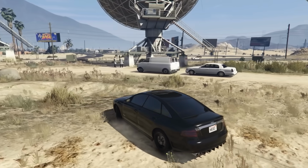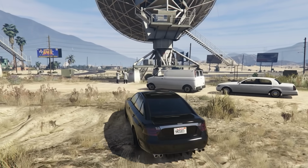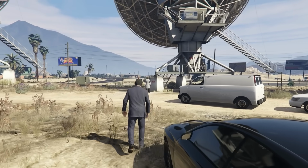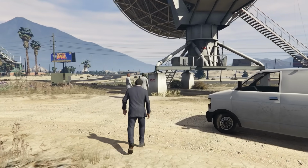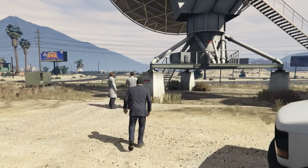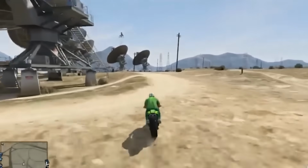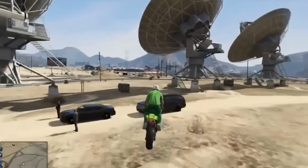In the Grand Sonora Desert at the Satellite Relay Station, if the player goes there at 10 AM in-game, they'll find a group of scientists just standing outside, with no FIB agents anywhere in sight. But if you go way back to the PlayStation 3 and Xbox 360 versions of GTA 5 and do the exact same thing, you'll find the exact same scientists, but this time with some armed FIB agents.